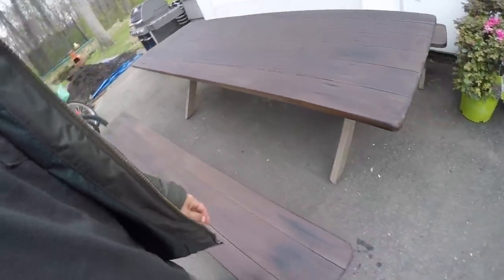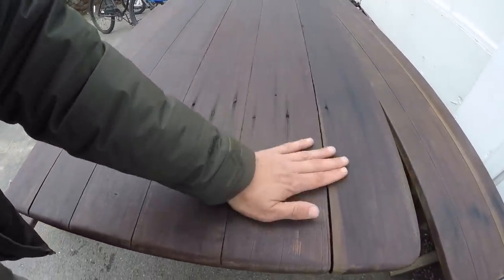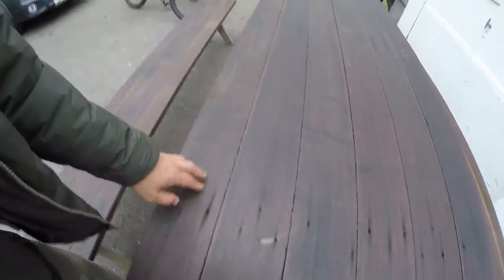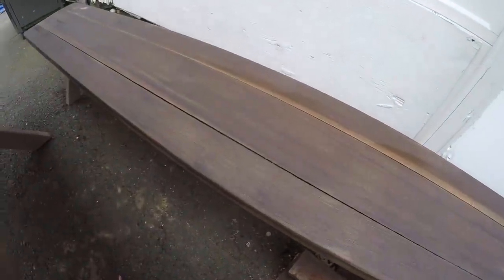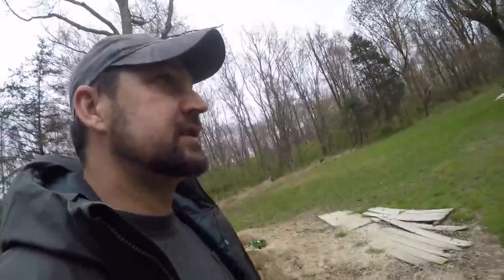What do you think, guys? So it ended up coming out pretty good. This is actually a redwood, so I can't believe how well, look at the back bench, how the red started to come back out. It did stain it real nice and dark. It is going to rain, so I'm going to go pick up all the sheets.